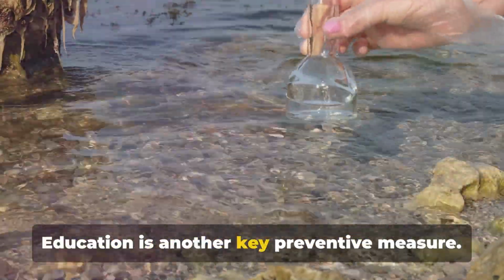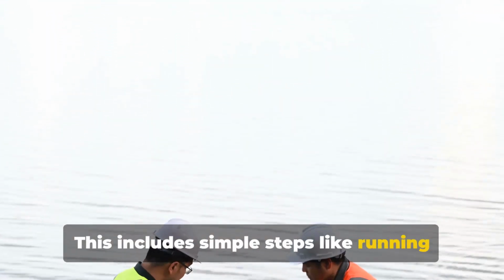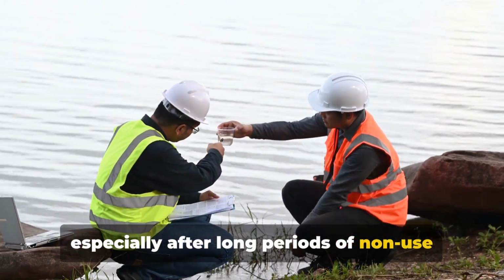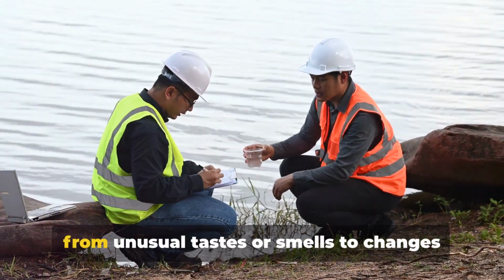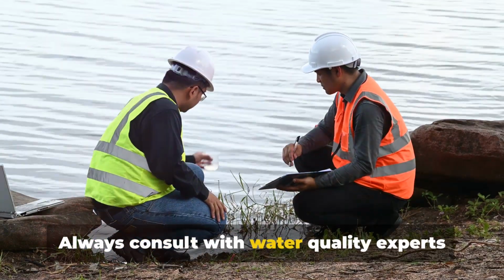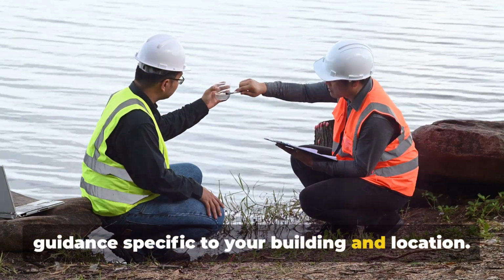Education is another key preventive measure. Educate everyone in the building about water safety practices. This includes simple steps like running taps for a couple of minutes before use, especially after long periods of non-use, to flush out stagnant water. It also involves being vigilant and reporting any changes in water quality, from unusual tastes or smells to changes in color. Always consult with water quality experts or your local health authorities for guidance specific to your building and location.